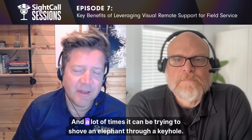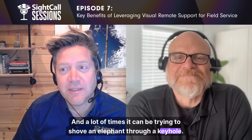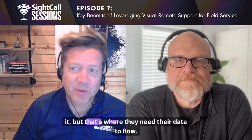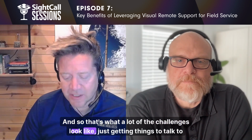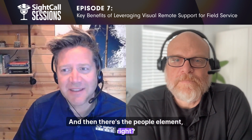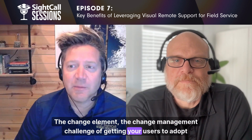A lot of times it's like trying to shove an elephant through a keyhole. They have an old homegrown system that they still need to work with, they don't really like it, but that's where they need their data to flow. So a lot of the challenges are just getting different systems to talk to each other. And then there's the people element, the change management challenge of getting your users to adopt these tools that you provide for them.